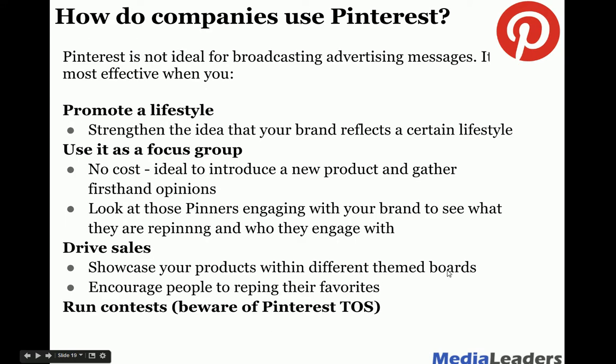Josh, how can companies use Pinterest? Well, it's not ideal for broadcasting an advertising message. It's most effective when you do 4 things. You can promote a lifestyle, which means you're going to strengthen the idea that your brand reflects a certain lifestyle. Or next, you can use it as a focus group. There's no cost. It's ideal to introduce a new product or gather firsthand opinions.